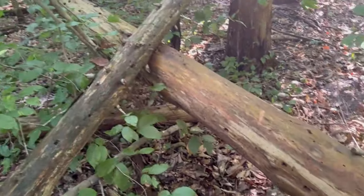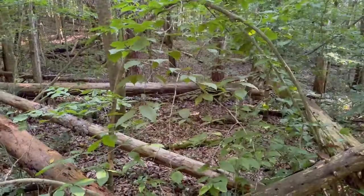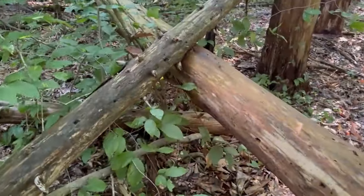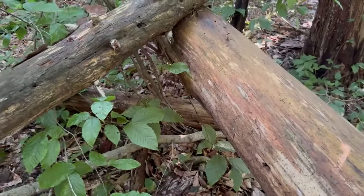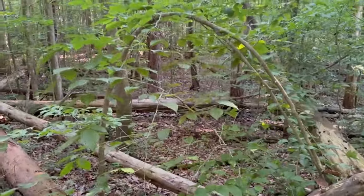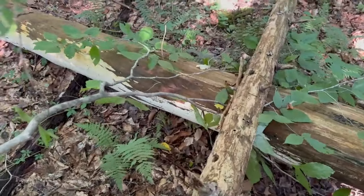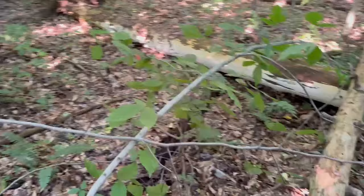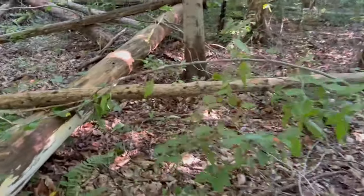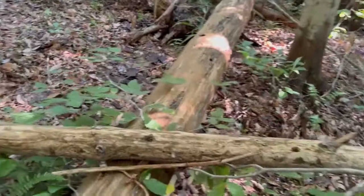Once again, these look pretty old, much older than this. So that would have been growing straight up there, but somehow it's tucked down here. Another one. Same deal. Pretty old trees that have fallen. And it's like an arch. And somehow it's between those.